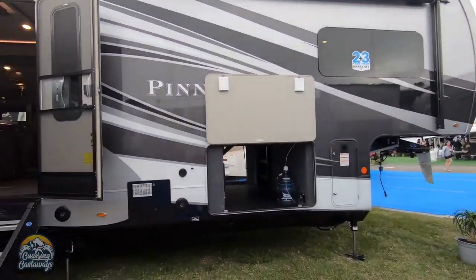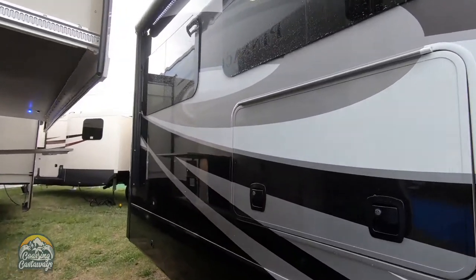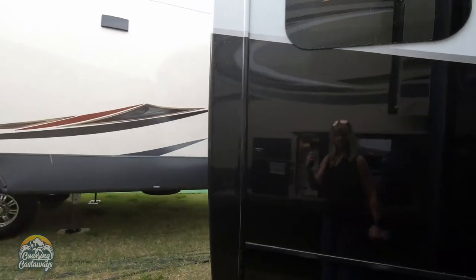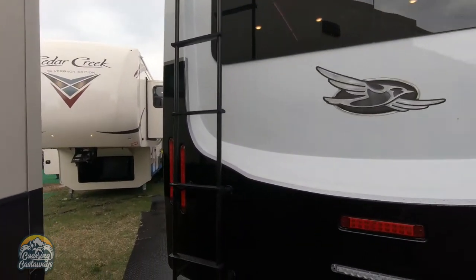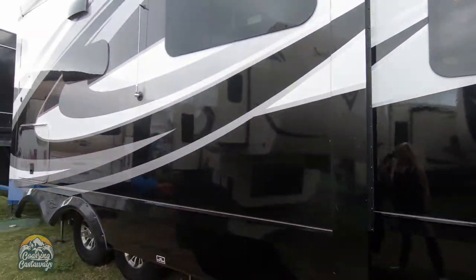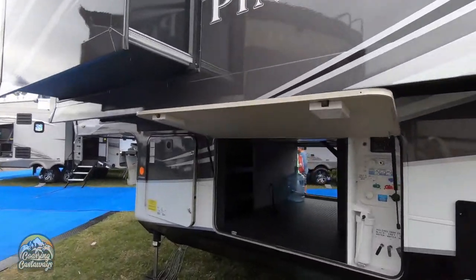So this is a fifth wheel Pinnacle. What is that? Outdoor entertainment. Got your TV. Nice flush windows. And there's shelving in the pass-through storage.